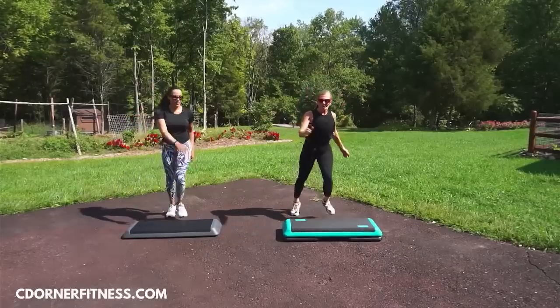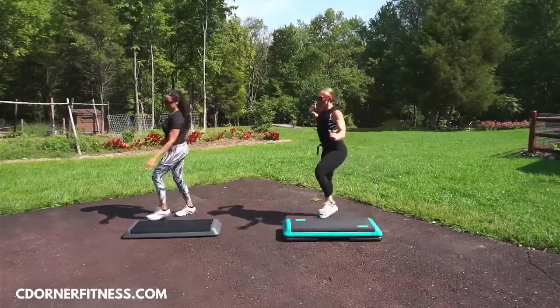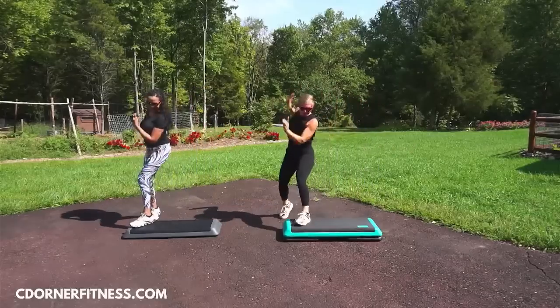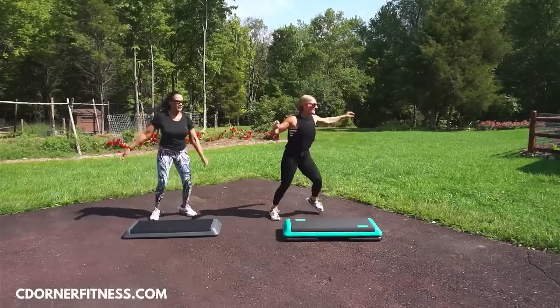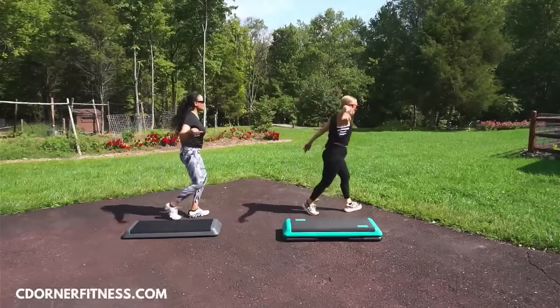One triple. One, two. Mambo corner to corner. Mambo corner to corner. Good. And one's on the bench. One's on the floor. Wow. Bend and the floor. Bend. Floor. Bench. Floor.